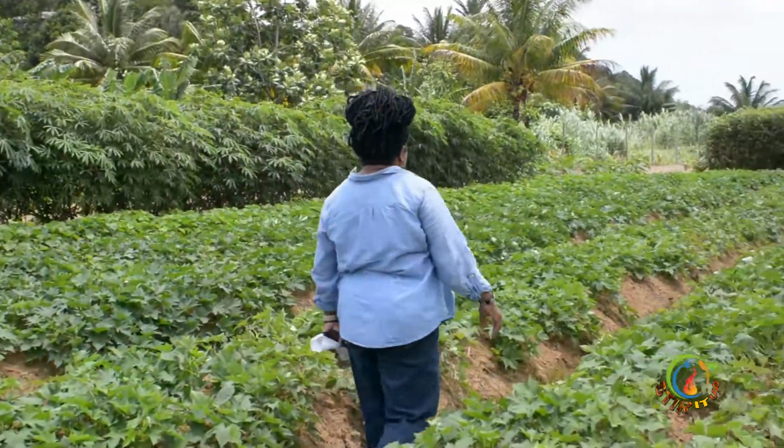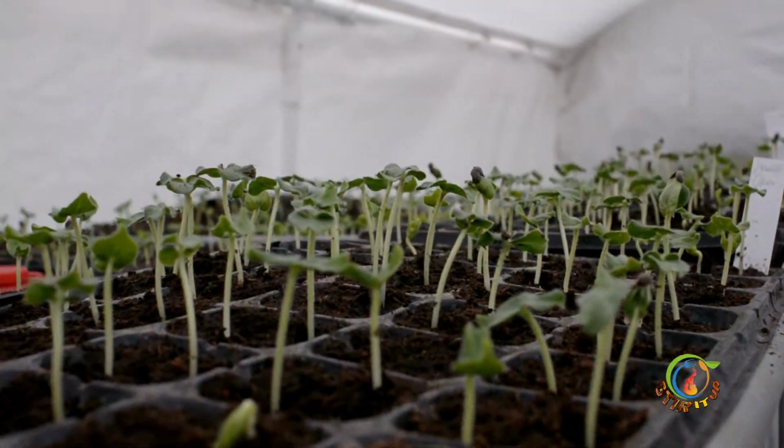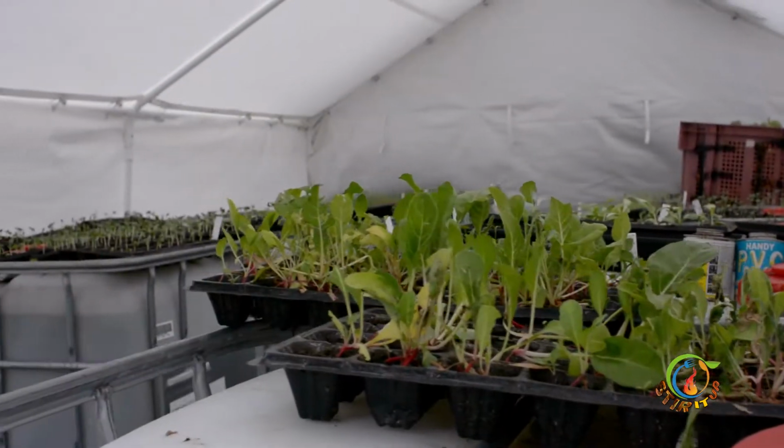Been doing this for a very long time. Basically, when I lived in the States, I had a backyard garden, a kitchen garden. Every year, Mother's Day, my husband would plant me a garden and I would tend to it. And this was a gift to me from my dad.